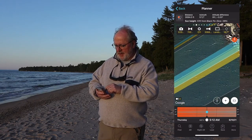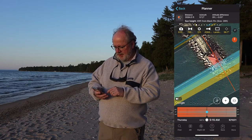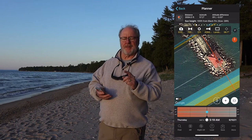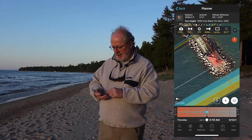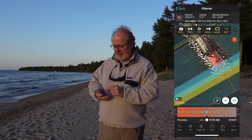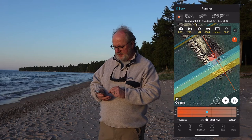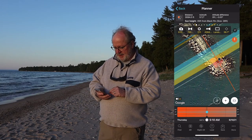I can determine this by setting a black pin on top of the lighthouse here. See that black pin? I'm going to move this over so you can see. That's right on top of the tower of the lighthouse. What I want to capture is the sun coming up over the top of the lighthouse. And you see the blue thick line overlapping the yellow line? The blue line is the moon, and the yellow line is the sun.